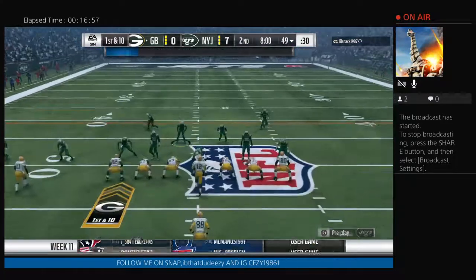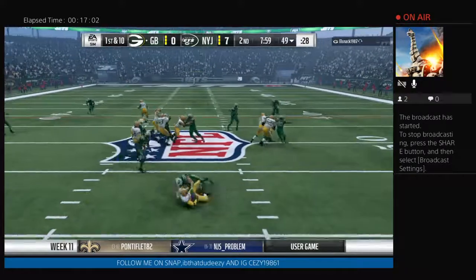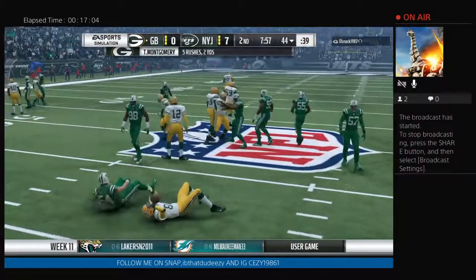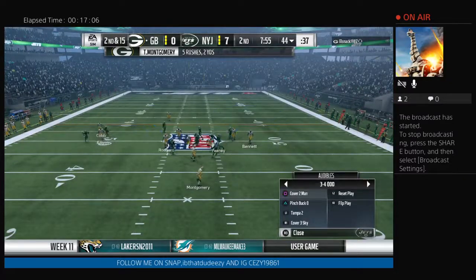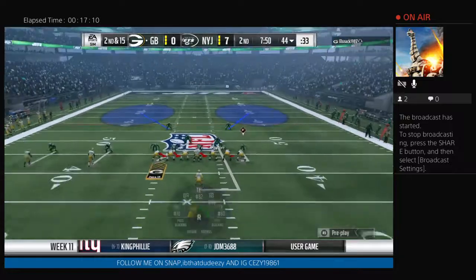Looking to jam the receivers at the line here. Press coverage look defensively. The toss play to Montgomery, and he got blown up, losing yardage on the play back at the 44. So a loss of 5, and it'll be second down.